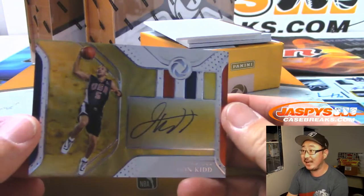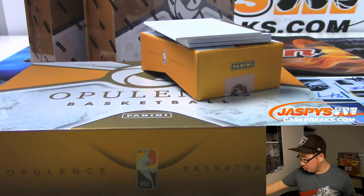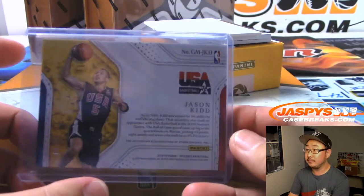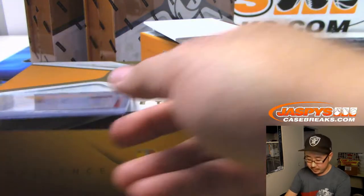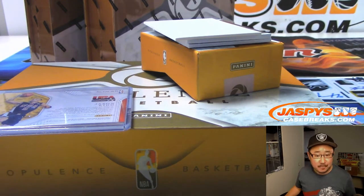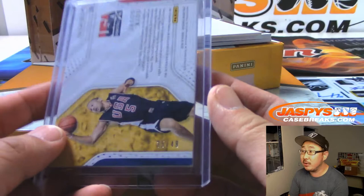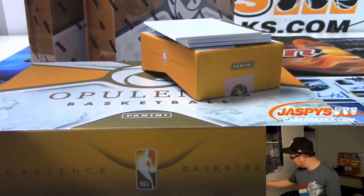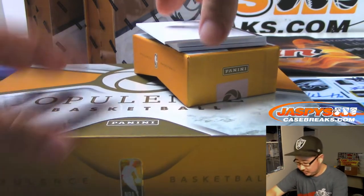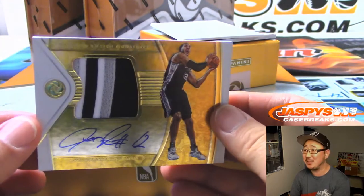Team USA, Jason Kidd. So we will consult the checklist to see where Jason Kidd goes. We go by groupbreakchecklist.com, as ever, most of you know. If you don't know, now you know. 35/49. Jason Kidd. Team USA. I think you're right, Bradley. Mavericks. So Mavs number block. That goes to number 5. 35/49. And number 5 is Juan. Nice. Jason Kidd breathing down the neck of Frank Vogel as we speak. I'm going to take your job if you suck.